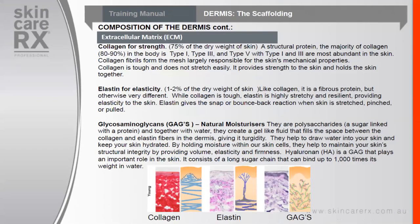Also in our dermis, we've got our extracellular matrix, or our ECM, as it's quite commonly referred to. So you'll probably hear this word talked about, but you may not know what the extracellular matrix is. So basically, the extracellular matrix is made up of our collagen and our elastin and our glycosaminoglycans, or our GAGs, as we call it. So looking at collagen, it is there obviously for our strength. It's a structural protein. Around 80 to 90% of our collagen is our type 1 and type 3.